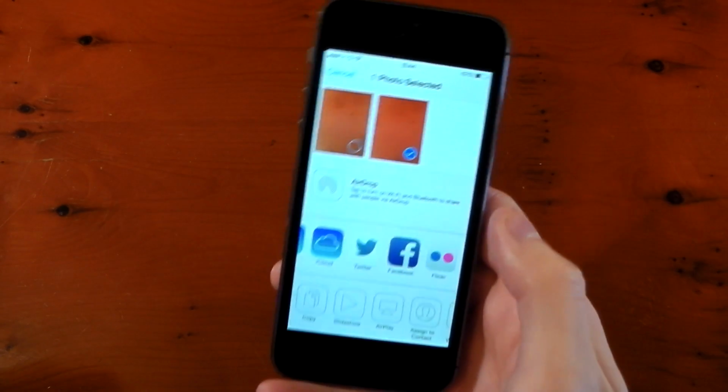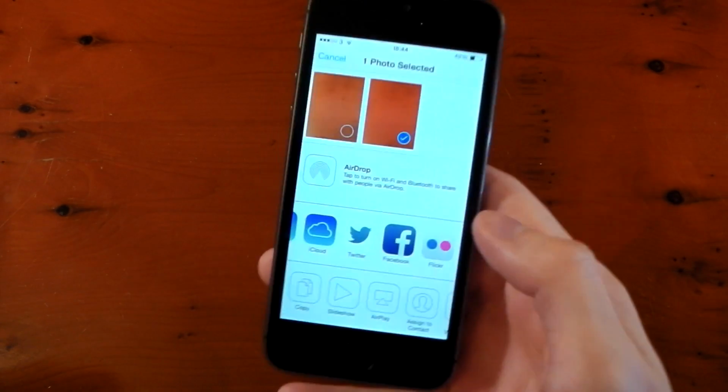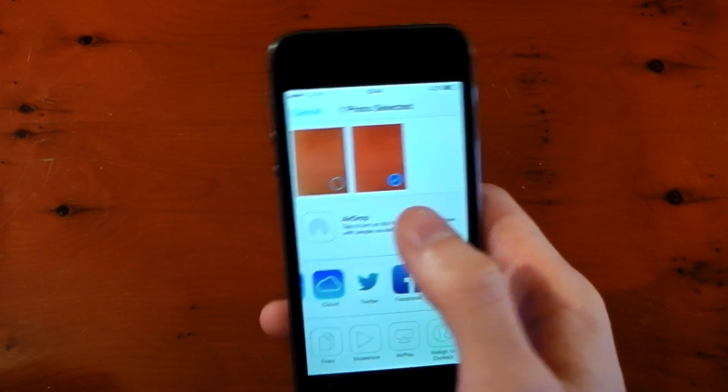Well, hold on. Where's Dropbox that I've got installed? Where's WhatsApp? Where's everything else? Where's the Gmail that I've got installed? Where is it all? Well, simple answer, it's not here. And I can't quickly do it.